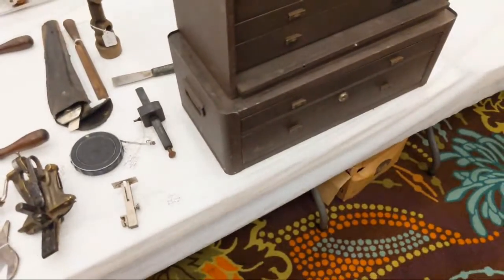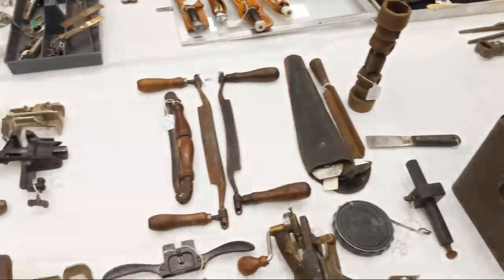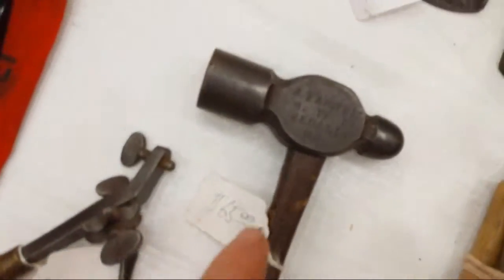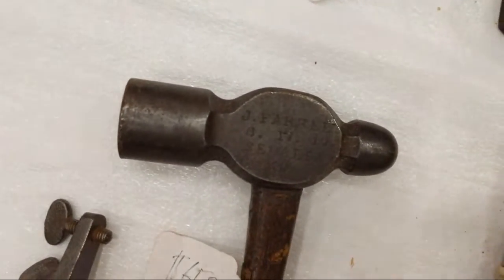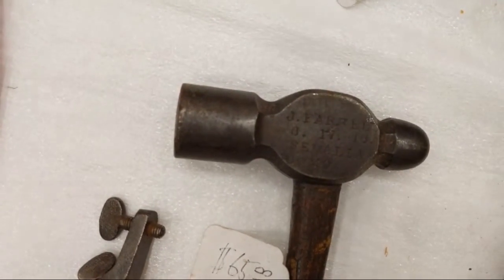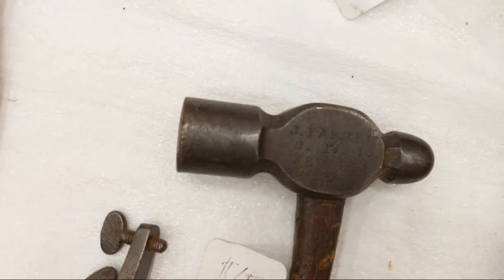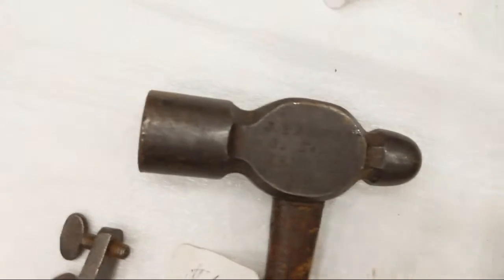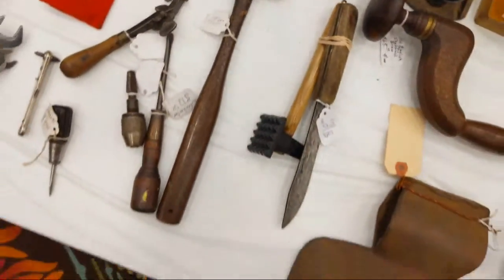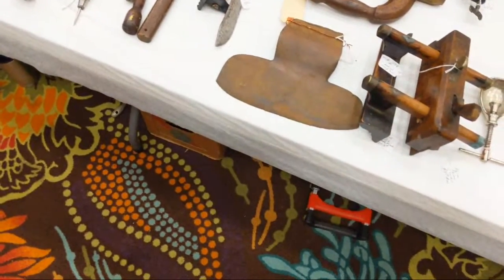Another machinist toolbox. What brand on that ball peen hammer? Let's see, here we are. Let's see if I can read that. JF, RL, Sedalia, Missouri. I don't know if you guys can read that. There we go. Stanley 78 with missing fence.